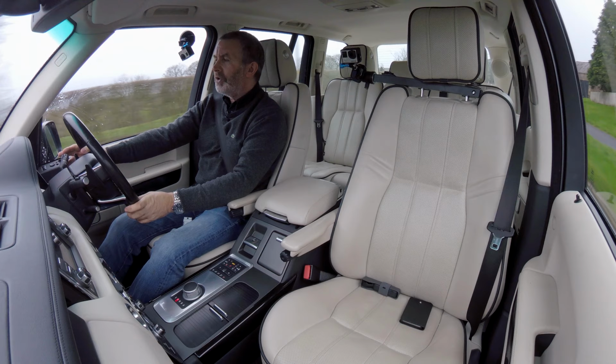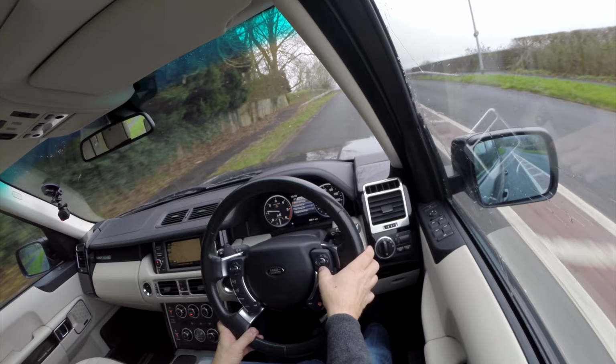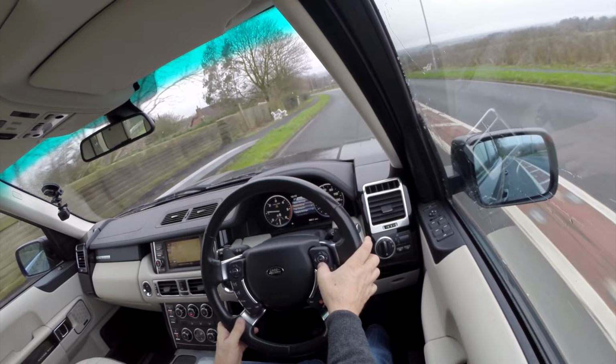And here you can change, click that, your information display in the centre: main menu, show warnings, vehicle setup, trip computer, display settings, and then service menu below that.